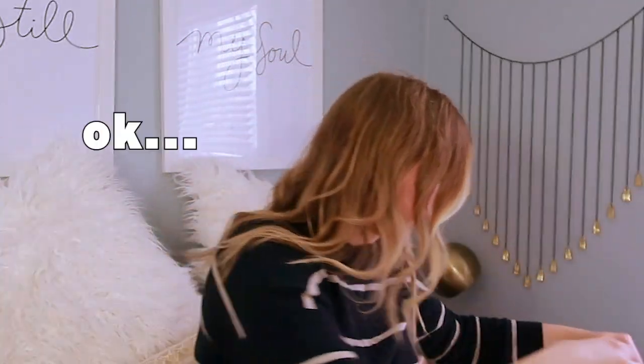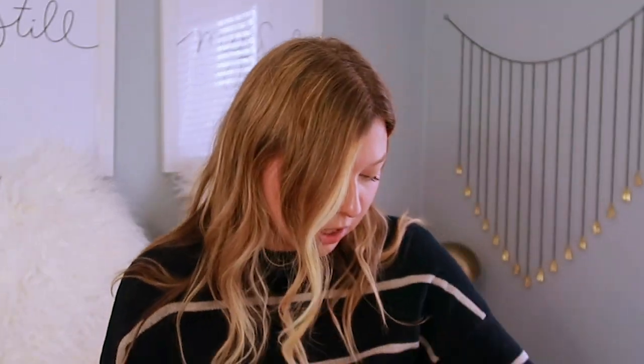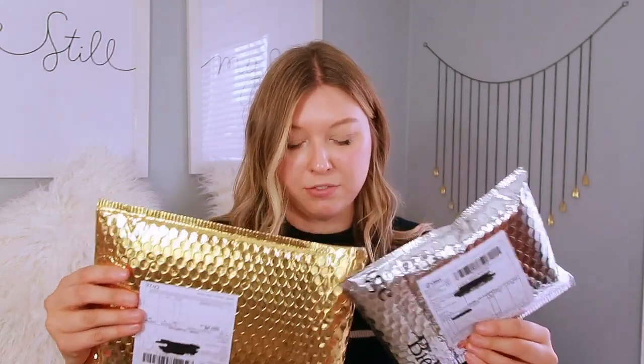Okay, so next up, I have two more packages. With both of these brands, they caught my eye on Instagram, of course, because they just had really cute feeds. I really liked the designs. Kind of trendy, cute, whatever. Looks pretty similar-ish, right? I mean, different colors, but.